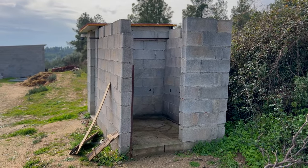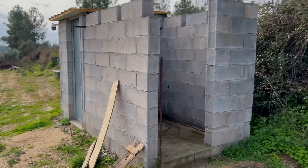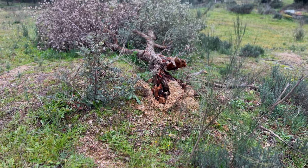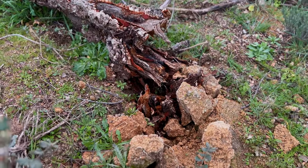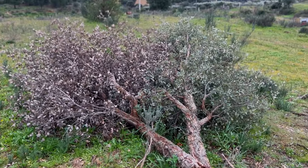This one is without a roof. So we have to make a roof. So this is a dead azinera.